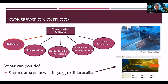So particularly if you go to iNaturalist, you'll have to go and search for, I have it over here, this marine wildlife health project, and you can report any sightings there.